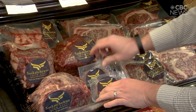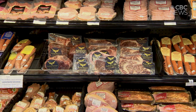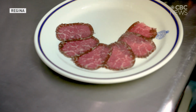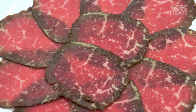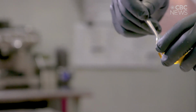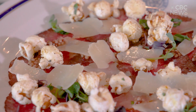But also the element of it being local. People want to support that end of the spectrum. And this allows them to have a high-end dining experience, but also support local and understand where it came from. In Regina, Chef Jonathan Thauberger uses every part of the snow beef that comes through his kitchen doors. Snow beef is often offered as a butcher's cut and a carpaccio on the menu. Customers can sometimes even enjoy a snow beef pemmican appetizer.